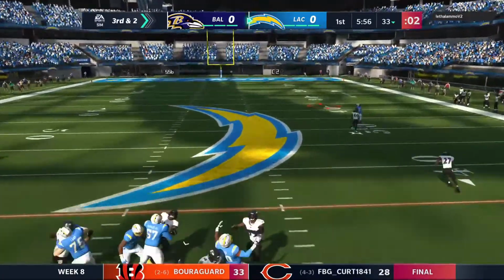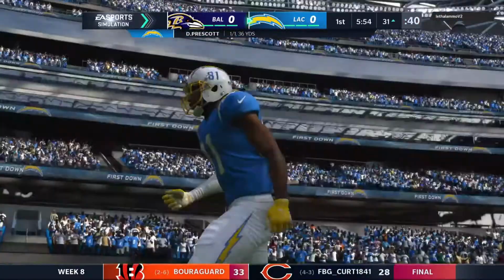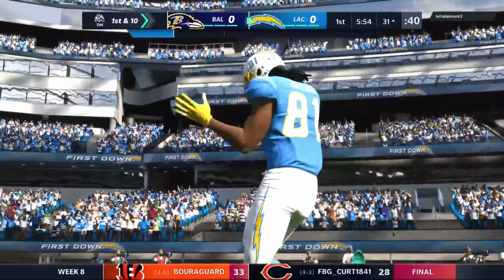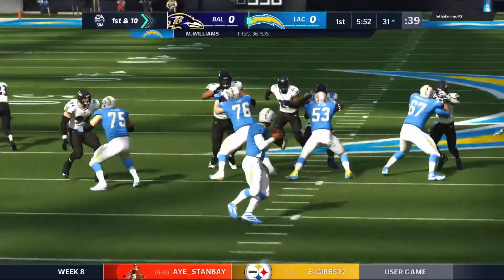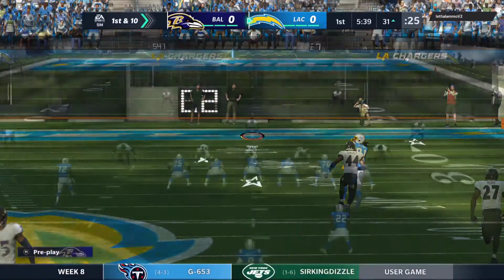Prescott on 3rd and 2. And that's caught inside the 35. And he is going to have the Chargers first down as they're able to get the third down conversion. A first down and then some, 36 yards.